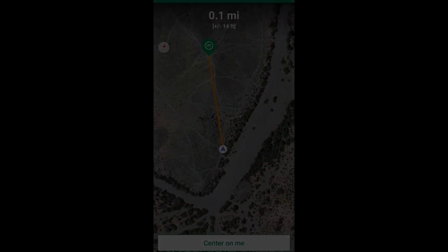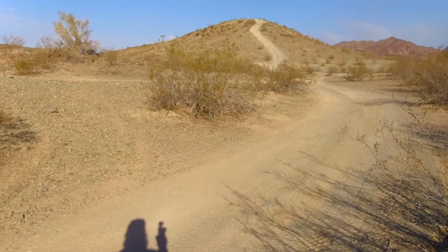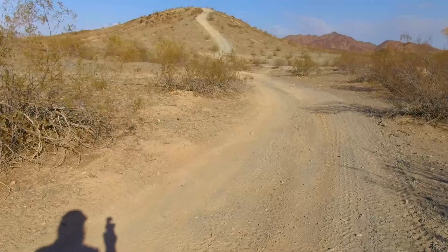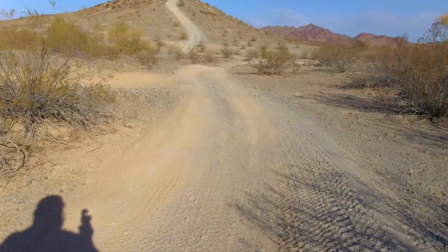Okay, so here I am, and over my shoulder there, you can kind of see Flag Hill, which is the name of the geocache that I am going to. And I've turned it around. And it looks like it'll be a nice little walk up the hill.